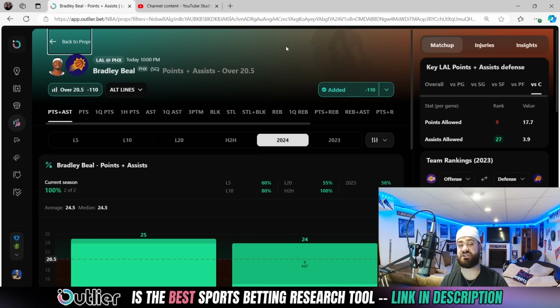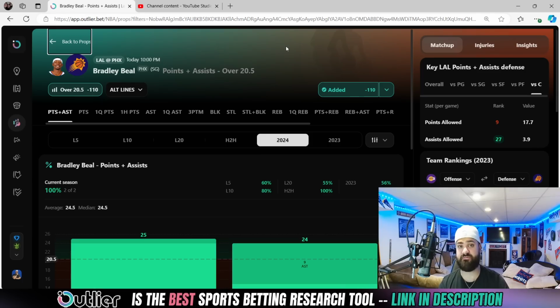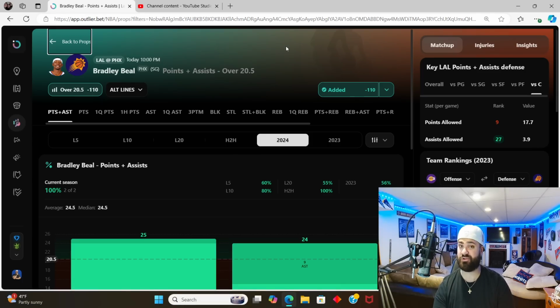And last but not least, guys, our 6th and final prop of today's slate. We're looking at the Lakers-Suns game, 10 p.m. tip-off. We're going Bradley Beal here of the Phoenix Suns over 20.5 points plus assists.